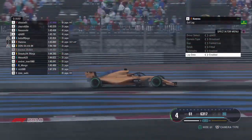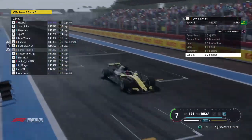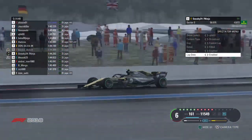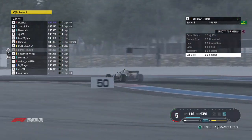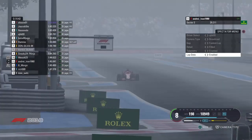James goes back out on an out lap. Don Silva, what's he going to do? Is that an improvement? No, it's not. He's still in 7th at the moment. Sneaky Ninja. Apparently he's 8 tenths up, so we're going to see where he's going to come out to.